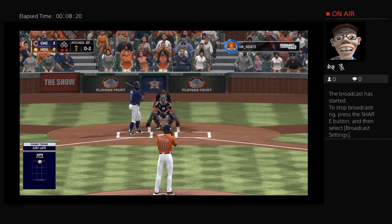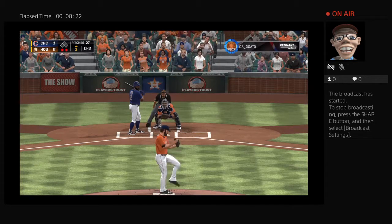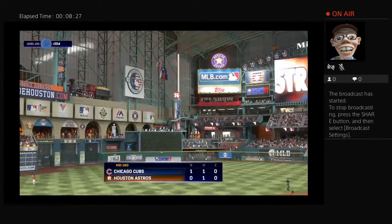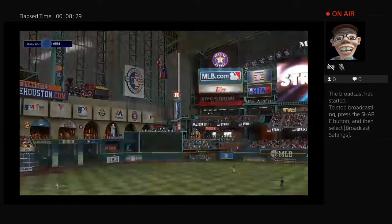0-2. Well, he gave up that leadoff home run, and I thought, uh-oh, he's in trouble. But he's done a nice job bouncing back. Got too quick. A swing and a miss. That retires the side, and that will do it.